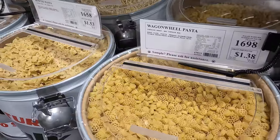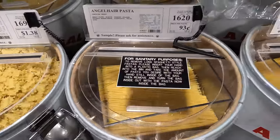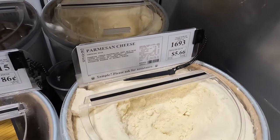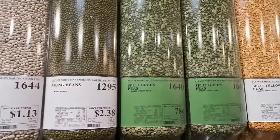And they have a good variety. Like there is wagon wheel pasta, lasagna pasta. That would be good for a homemade Hamburger Helper or lasagna soup. And then here's some powdered Parmesan cheese and Parmesan Romano cheese. I think that's awesome that you could just get a little bit of that instead of buying a container.